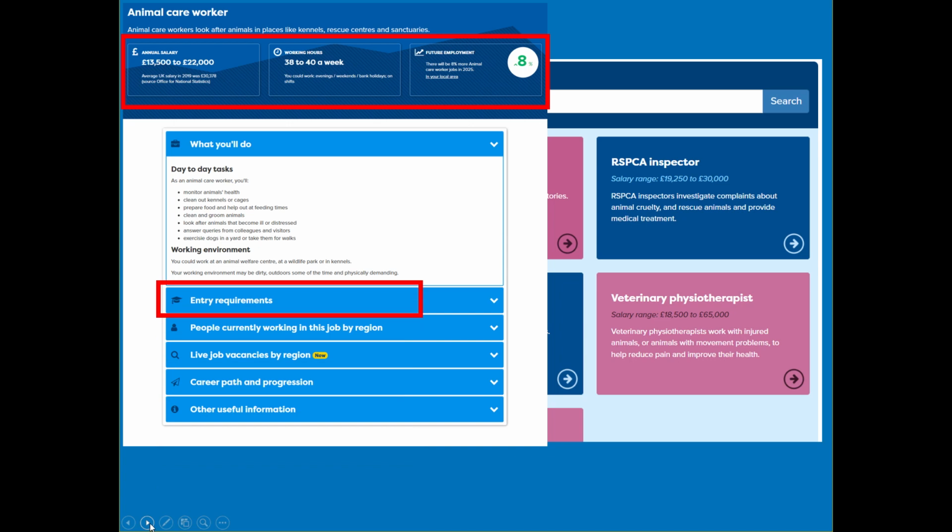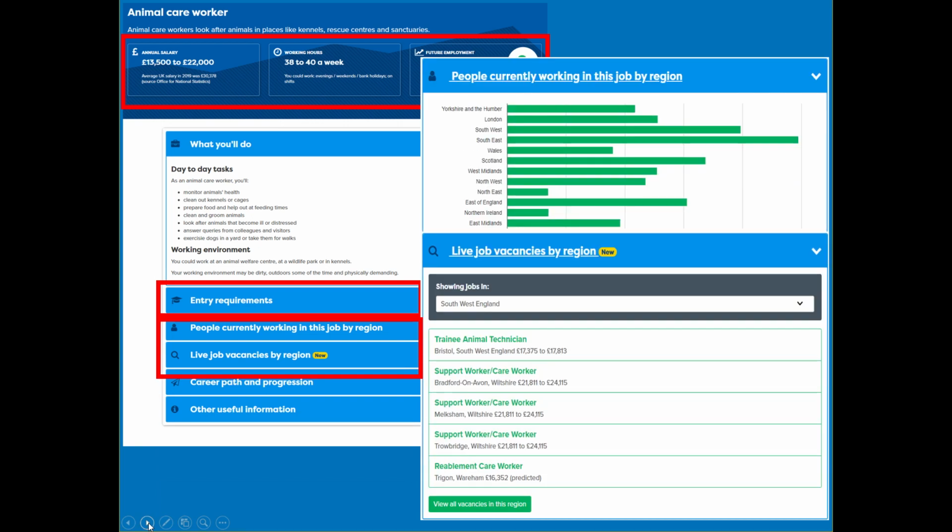Is there an apprenticeship route? Do I have to do a degree? Can I get into that and work my way up? There's also labour market information, including how many people are currently employed in this job, and also access to live vacancies, so students can build up a knowledge of what's out there and what's expected.